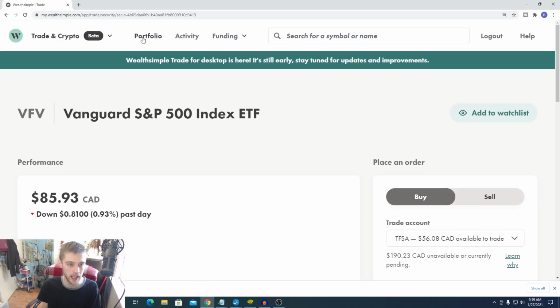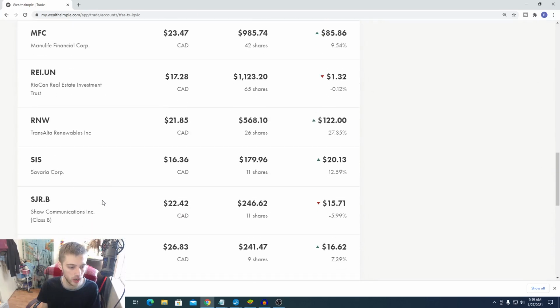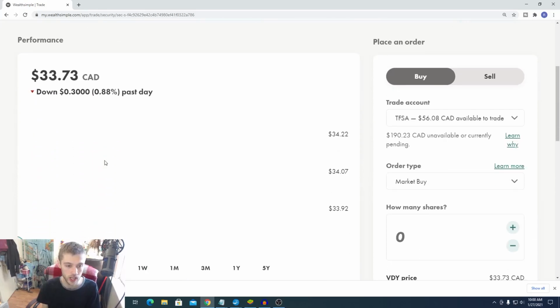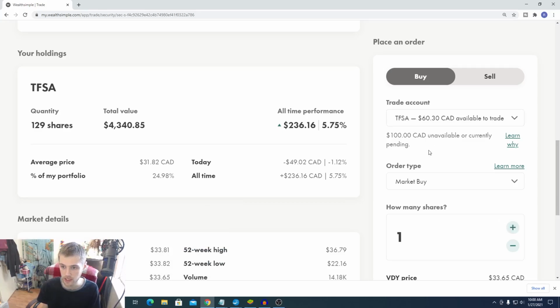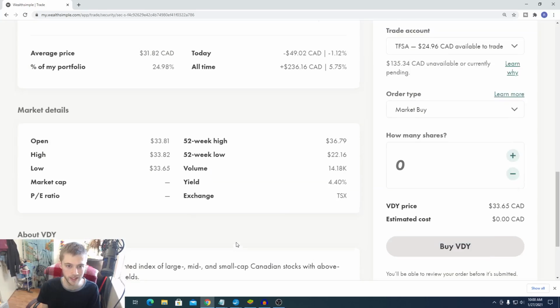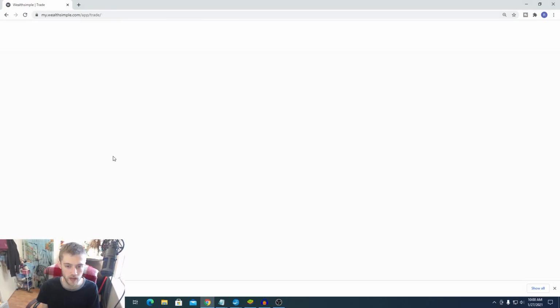Then we'll go back, and I guess we'll just buy a share or two of VDY because we should be able to buy a share of it. And then we'll pretty much call it a day. VDY is $33 per share, and we do have about 4,351. It is the bulk of the portfolio at 25%, a mixture between the S&P 500, currently at 5%, and it is a nice monthly dividend ETF. So we'll buy one share of this, and that should be most of our buys for the day. We'll place that through, let it go through, then go back in the portfolio and give a quick update, and that's pretty much it for the stocks I'm buying today.